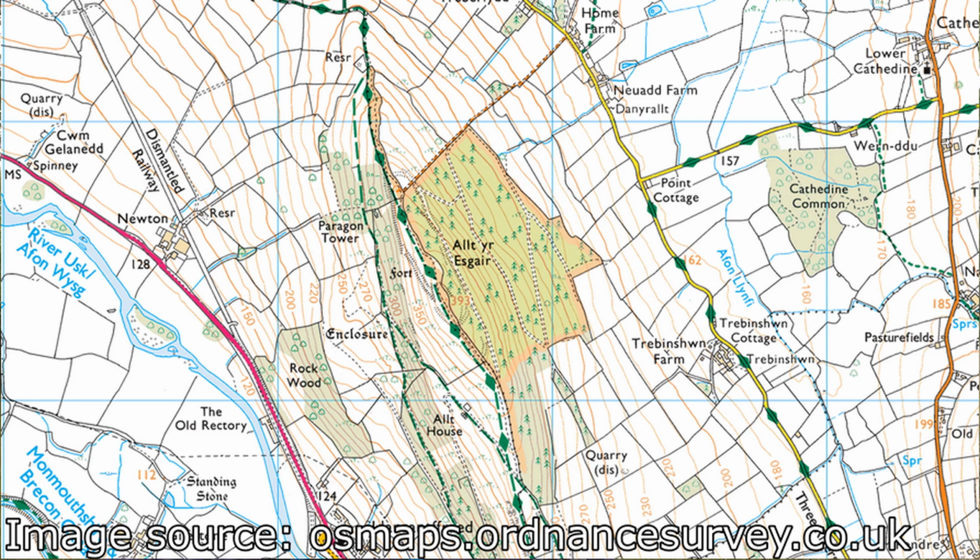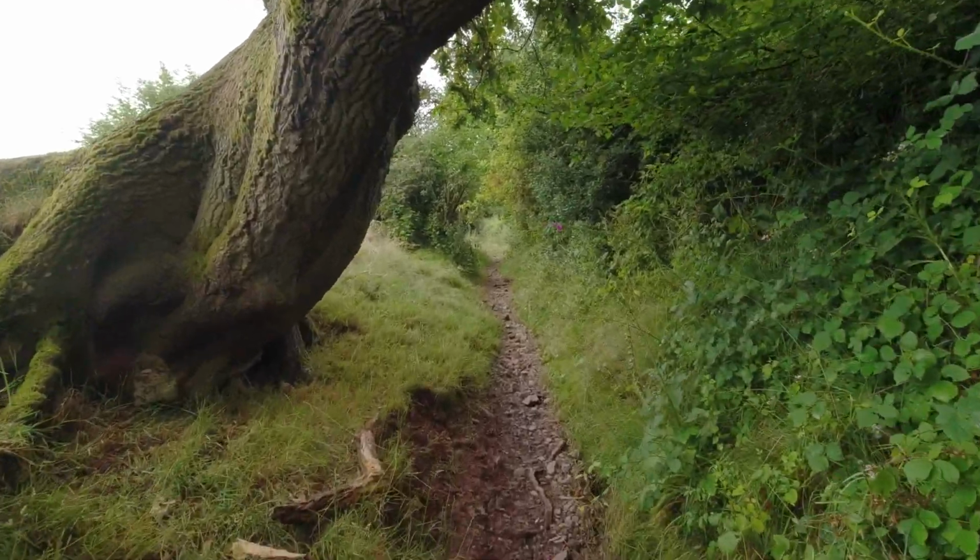Our route today mostly follows a local route known as Bwlch with altitude. I'm heading towards Esquire. It's basically a ridge with elevated views. And there's some Bronze Age history to the area.